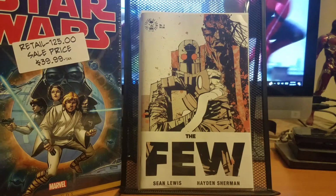Anyway, picked this up. This is The Few, by Image Comics. And I read the first issue. Somebody wrote in the comment section asking what I thought of issue number 1 of The Few. I forgot who it was. But I'm telling you now, The Few number 1 was actually a pretty good issue. I liked it. I'm looking forward to reading number 2. The artwork's decent. It's not the greatest, but it tells a story still. If you could find a first issue, go for it. I didn't have a problem with it.